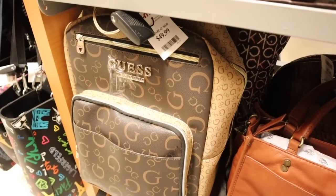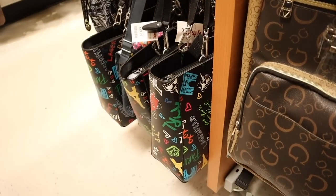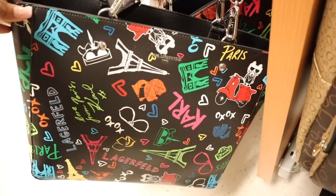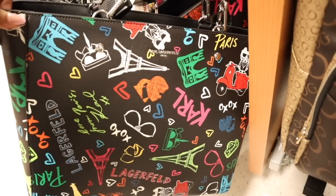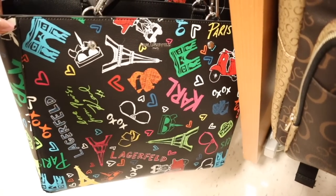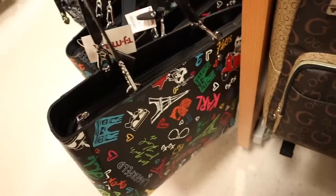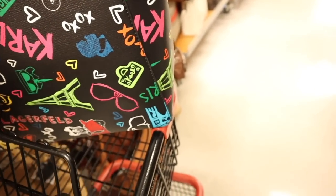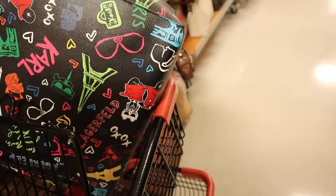Like, obviously I need to bring this one home, and I can't believe I walked by this purse and I didn't notice it for only $60. So it's definitely a large size purse. I love everything on it, so neon color, colors with the hearts, XOXO, the sunglasses, so freaking cute. I want to see how this one is going to look in the mirror. I'm literally so excited that I found this purse today, and I probably should have got a bigger cart.